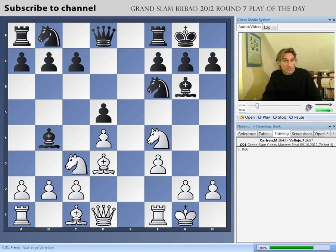Okay, black manages to exchange off this, well, so-called bad bishop, but at least white has the bishop pair now. This can be a significant advantage in the position. Okay, at the moment it's a very theoretical advantage. These bishops don't have fantastic diagonals. Even so, I'm sure Carlsen was already very happy with the outcome of the opening.